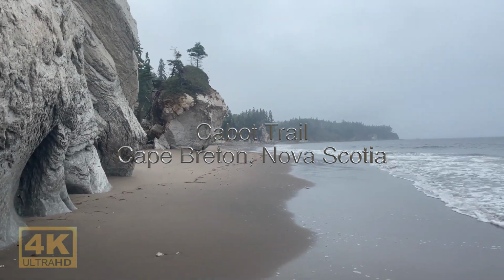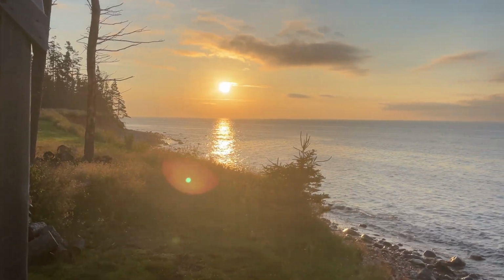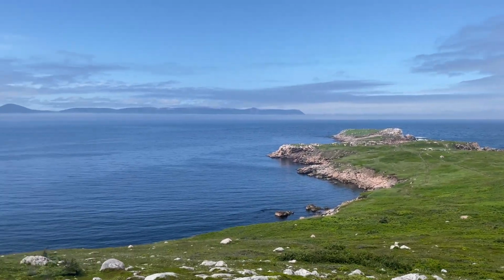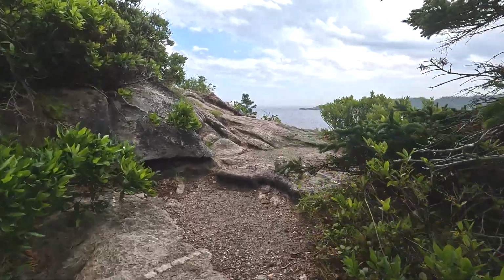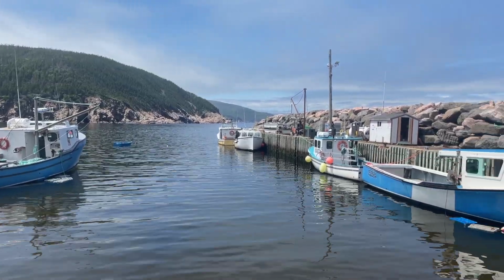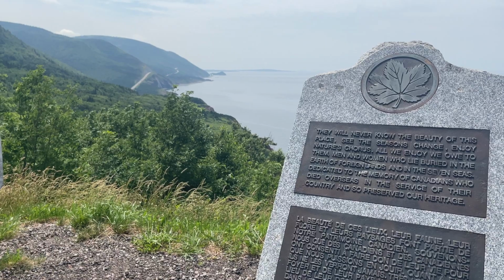Oh man, look at this. We're on the road again. This time we visit the world-famous Cabot Trail on Cape Breton Island in Nova Scotia. Join us as we explore this beautiful Atlantic province that will have your jaw dropping around every turn.